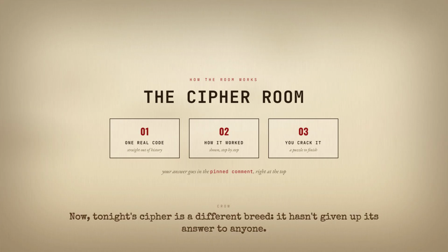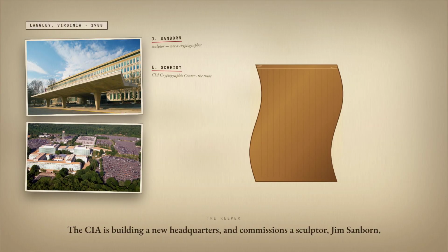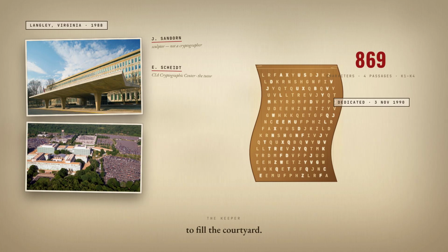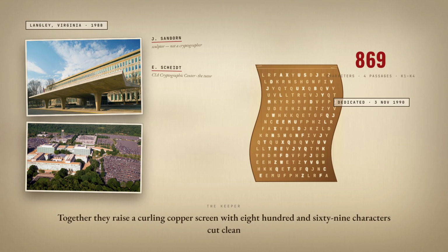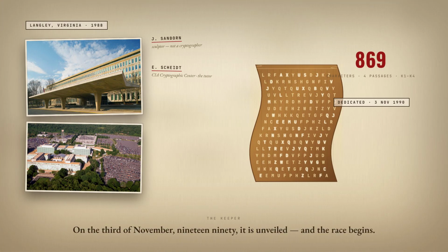Now, tonight's cipher is a different breed. It hasn't given up its answer to anyone. Langley, Virginia, 1988. The CIA is building a new headquarters and commissions a sculptor, Jim Sanborn, to fill the courtyard. Sanborn is no cryptographer, so the agency lends him one, Ed Scheidt, retiring head of the CIA's own Cryptographic Center. Together, they raise a curling copper screen with 869 characters cut clean through the metal. Four hidden passages. On the 3rd of November, 1990, it is unveiled and the race begins.